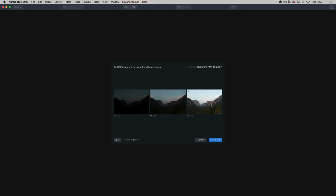So here is a three bracketed shot, you know, -2, 0, and +2. I'm going to click on auto alignment and create an HDR. And they have a new way to really analyze the image to just make your HDR better, especially if you do prints, you just get a better quality.